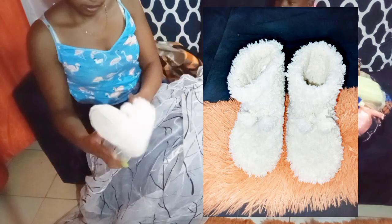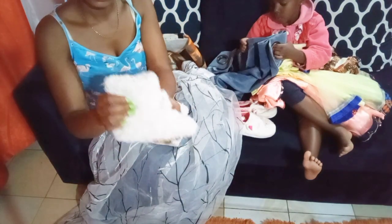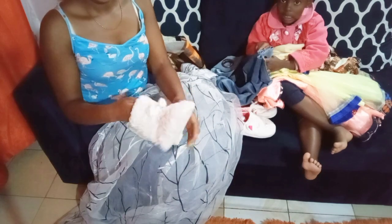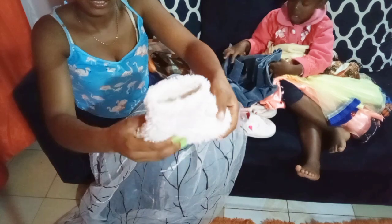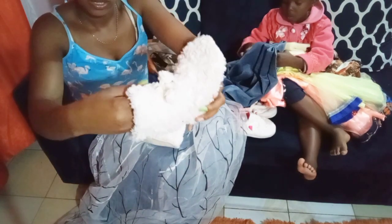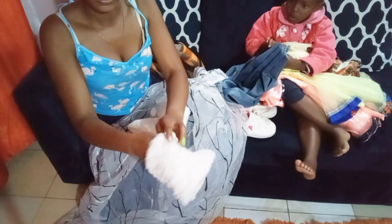Yeah, and I was so lucky to get these shoes. I bought them at 200 shillings and they are very, very warm. I hope you guys can see it. It's a warm shoe to wear in the house. 200 shillings. And these other ones, they are very warm. Can you see it?